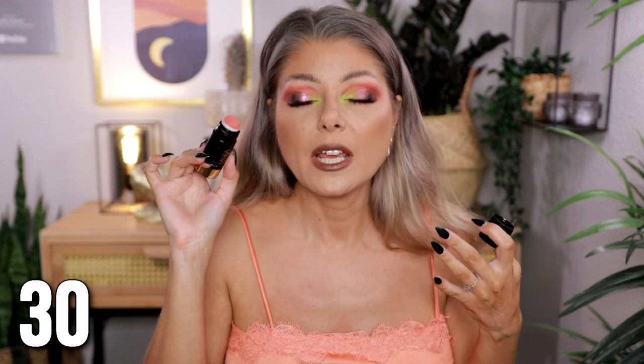I like the color of this one. This is a very sheer formula. It goes on like a sponge like this, and then you blend it out. It's very sheer, and if you end up working with it too much, you might end up lifting your foundation. I think that this looks really beautiful on your skin, but you can tell that this is really sheer.